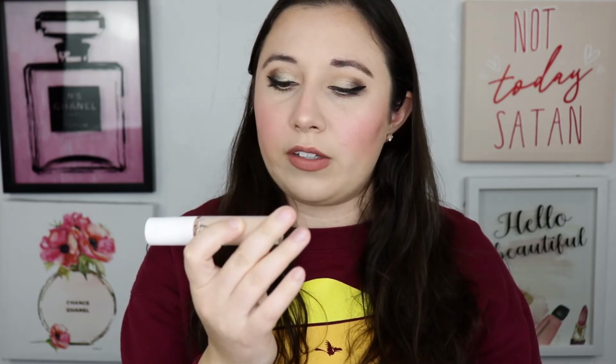And then last but not least is this e.l.f. one here. This is the Hydrating Camo Concealer. I will say I actually like both of them. I should probably pull the other one out. I didn't think about it, but I have the original and then I have this one. This one is definitely more hydrating. I will say the coverage is not as good as the other one. So they're both my favorites, but I just pulled one out. Oh, this is in the shade Fair Beige, if anybody's interested.